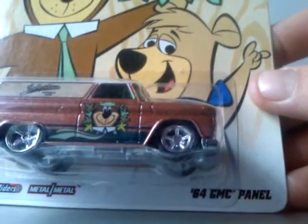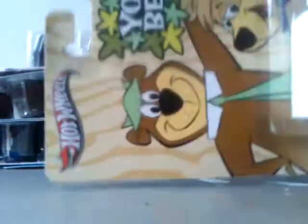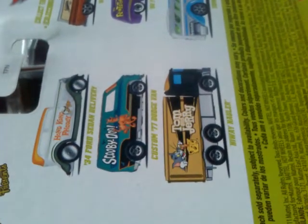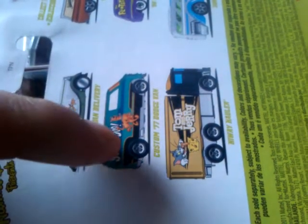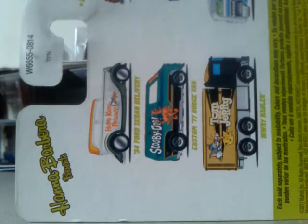also from the same guy, I got this 64 GMC panel with a Yogi Bear on it. Somebody swipe my picnic basket. It's awesome. These are 2012, I think. There's the other ones in the series. I'm currently winning one of these off Evil Bay. Fingers crossed I get it. Not only cause it's another one out of the set, and I'd love the whole set, but the custom 77 van, one of my favourite castings, and I'm going to show you a variation, sort of evolution of it, shall we say.